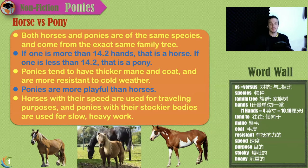What would you rather be? A fast, tall, lean horse? Or a slow, stocky, fluffy pony? The first picture, do you think that's a horse or a pony? It's a pony. The third picture, horse or pony? Probably a horse. And the second picture? Well, that looks like a pony and a horse.